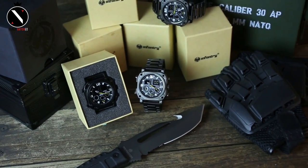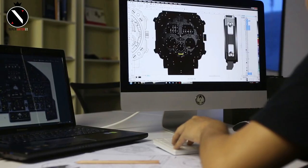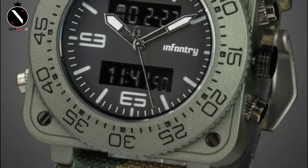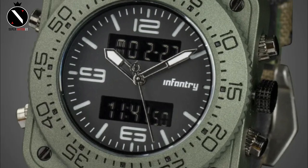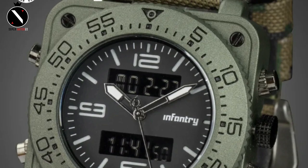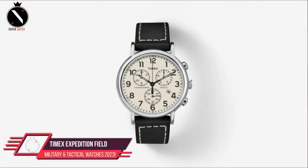It is also water-resistant to a depth of 30 meters, features a tachometer around the bezel, displays two different times, and has a chronograph. Minerals with anti-scratch qualities guard the face of the watch. Not without reason does it boast a large 47.3 millimeters in diameter on its face, which also boasts a decent, adequate backlight.